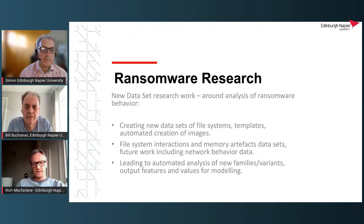I've got some pretty high-flying ideas around automated analysis of new families and variants, which would be useful for keeping the data sets up to date. But also, if you could press a button and basically analyze all the latest variants and produce some of these automated data sets, that would be fantastic. So yeah, interested to know if anyone has any ideas or opinions. Contact us separately as well.